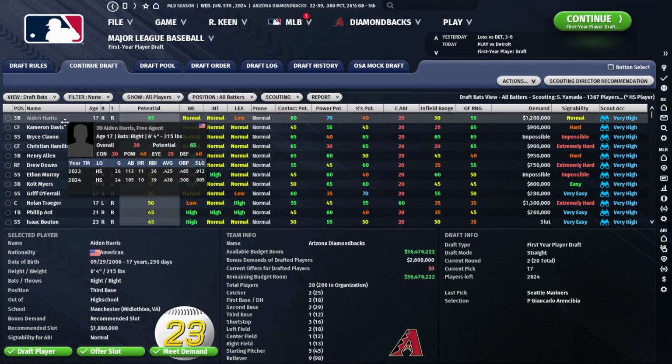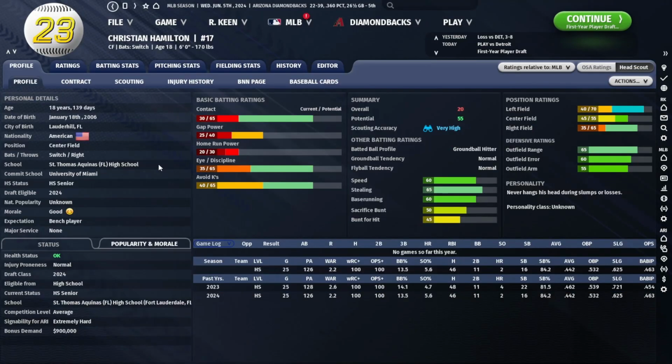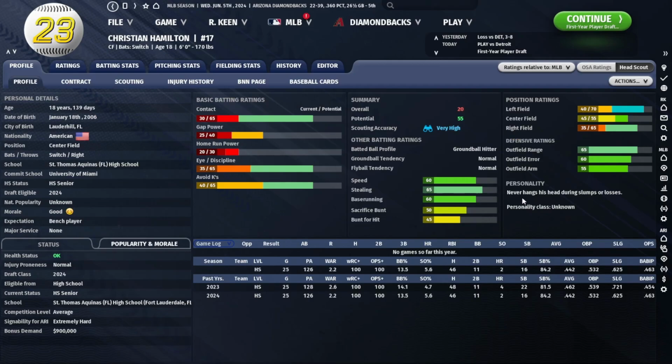His ratings just stand out so much. But our scout thinks we should take this big power hitter, Bryce Clavon, who's the impossible guy, is still here. Christian Hamilton is interesting, a switch-hitting center fielder from Florida, committed to University of Miami. Once again, good contact, eye discipline, and avoid K combo here. Probably not the best center fielder of all time unless his range does improve, which I'm not really sure how often something like range improves as a guy develops. But he definitely has the potential to be a center fielder for us. Has some speed to his game, too.